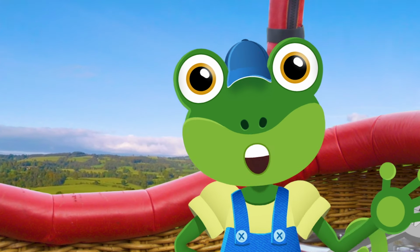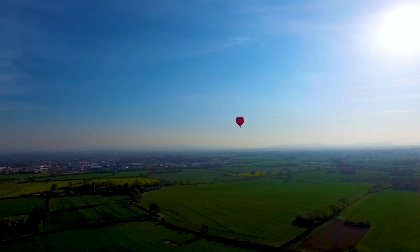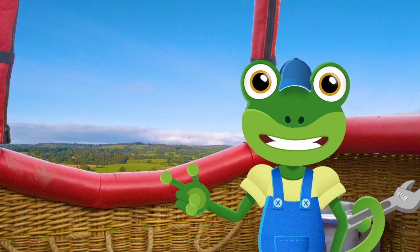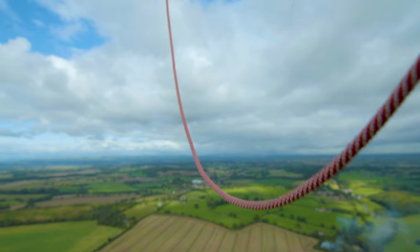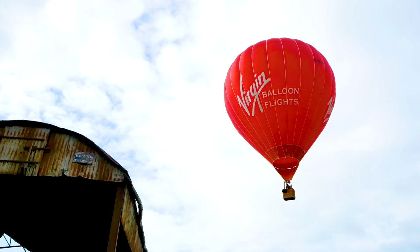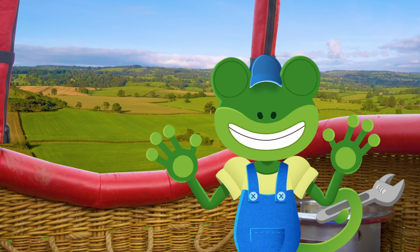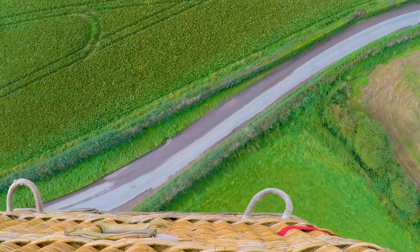To make the balloon come down, ready for landing, Ed stops heating the air inside the envelope. As the air inside cools, the balloon starts to float down. If he wants to make the balloon come down more quickly, Ed can lift a flap in the top of the envelope, which makes the hot air escape out of the top. And here we go. We're going down. I'm going to crouch down inside the basket and turn Gecko Cam on. Get ready for landing, everyone.